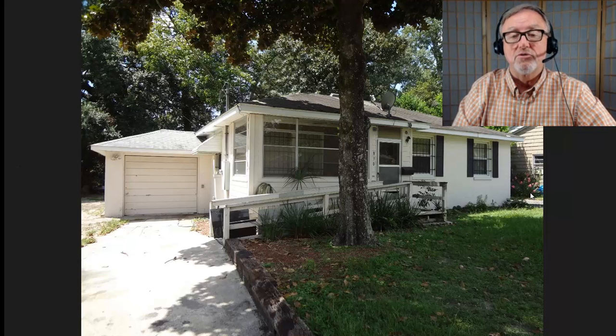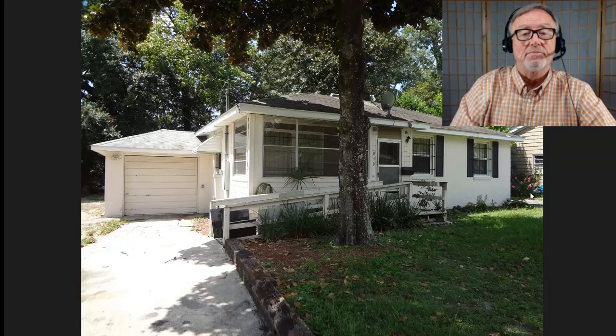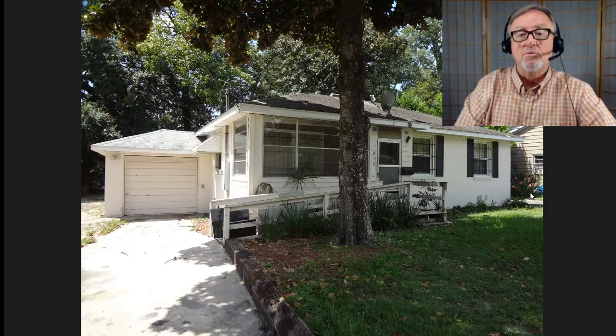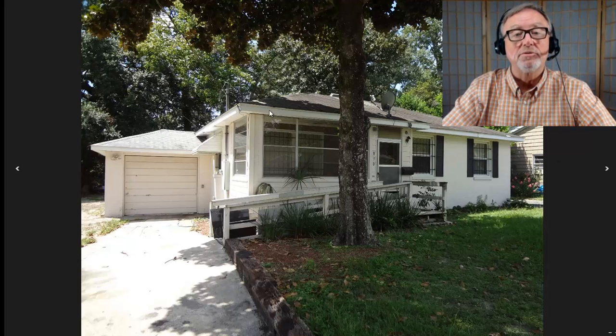Here's another look at the house. It does have a wheelchair ramp, which I would just leave in place. In fact, I wouldn't do a whole lot to this house. Certainly wouldn't change anything about it. It's very livable. In fact, you could move in right now and live in it. It's not a rehab at all. Basically has a little deferred maintenance, but not a tremendous amount. Again, it's concrete block and it has aluminum soffits.